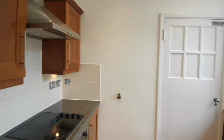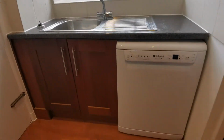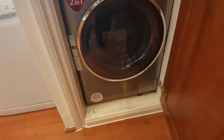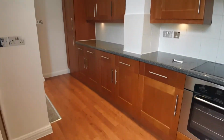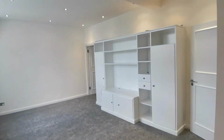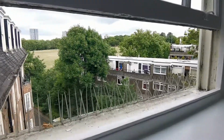Kitchen area with the fire exit. This is where you leave the garbage rubbish out. A dishwasher. A washer dryer. Storage. Again, lovely views of the Primrose Hill.